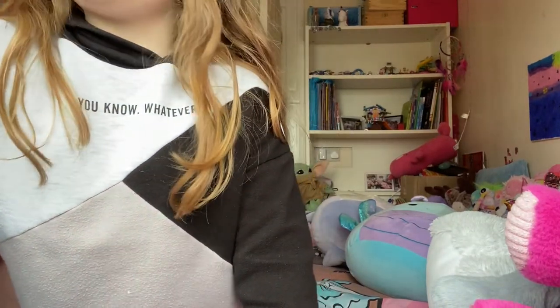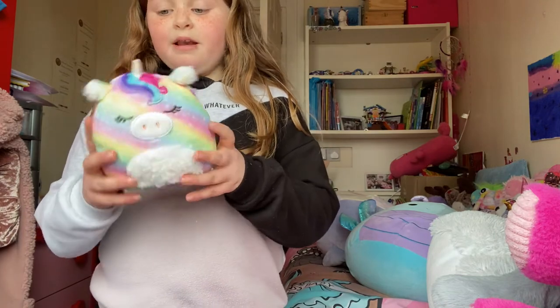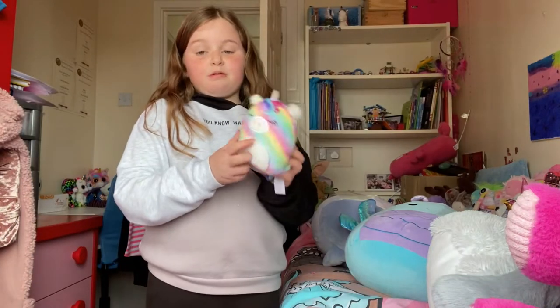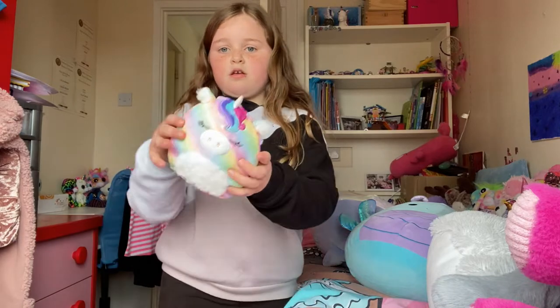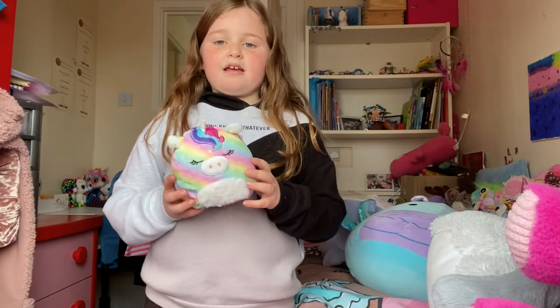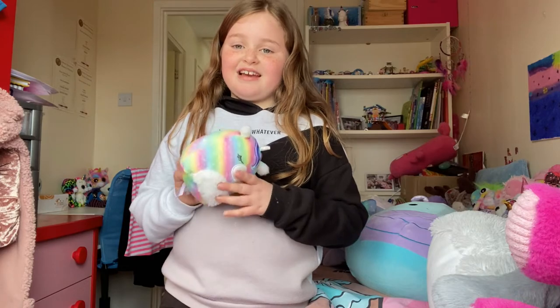And then, it's my other one. I know it looks fake, but do you see that? Real. It's one of the fluffy belly ones. I don't have any other ones like this. But yeah, I like this one. This was actually my first ever Squishmallow. So I like this one.